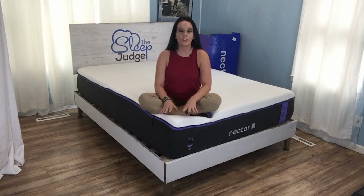Now, the weight limit on the Nectar Premier mattress is 600 pounds. So if you and your sleep partner have a combined weight that exceeds this limit, not only will comfort be compromised, but so will durability. If that describes you, again, check the description for mattresses capable of handling heavier loads.